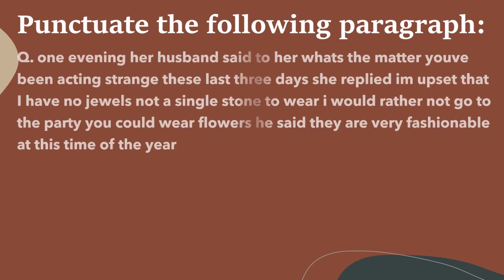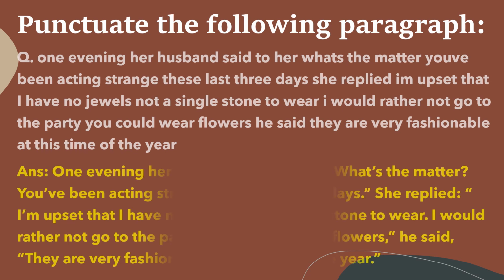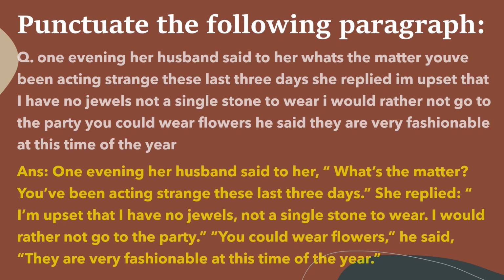Punctuate the following paragraph. "One evening her husband said to her what's the matter" Look at this. You can't read it properly because it's not punctuated at all. Then you will punctuate like this. One evening, her husband said to her, "What's the matter? You've been acting strange these last 3 days." She replied, "I'm upset that I have no jewels, not a single stone to wear. I would rather not go to the party." "You could wear flowers," he said. "They are very fashionable at this time of the year."